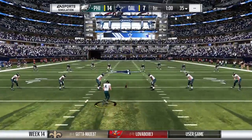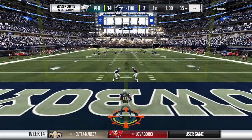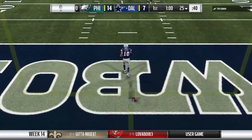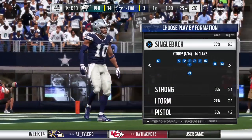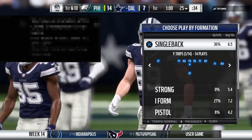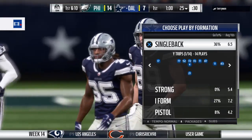Elliott now to kick this one away. This will be taken to the back of the end zone. And no run back here. This will be a touchback, and it comes out to the 25-yard line. The offense for the Cowboys now working their way back onto the field. And for them, a touchdown their last go-around. Obviously, they'll be hoping to do that again.